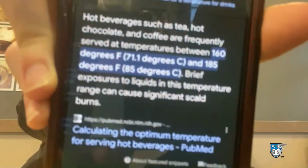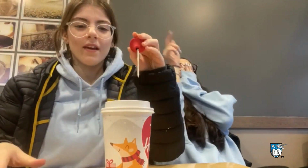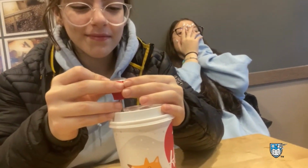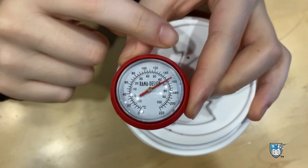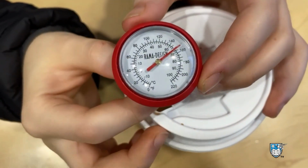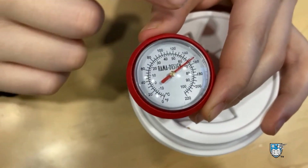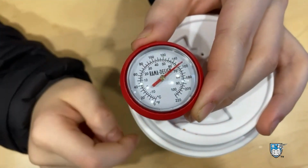In fast food places, the hot drinks have to be 160 Fahrenheit. As we saw, the maximum should have been 160 Fahrenheit, but it's slowly passing the limit of 160 Fahrenheit to 180.